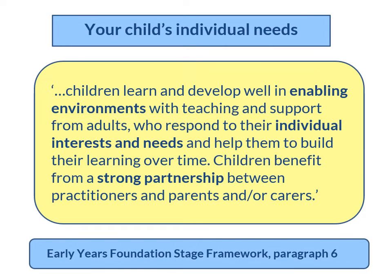The overarching principle of the Early Years Foundation Stage framework is that children learn and develop well in enabling environments, with teaching and support from adults who respond to their individual interests and needs and help them to build their learning over time. Children benefit from a strong partnership between practitioners and parents and/or carers.